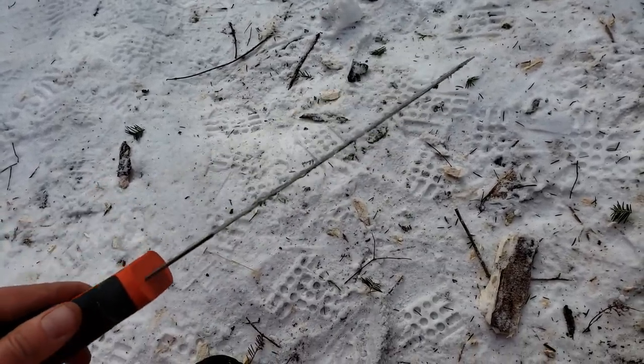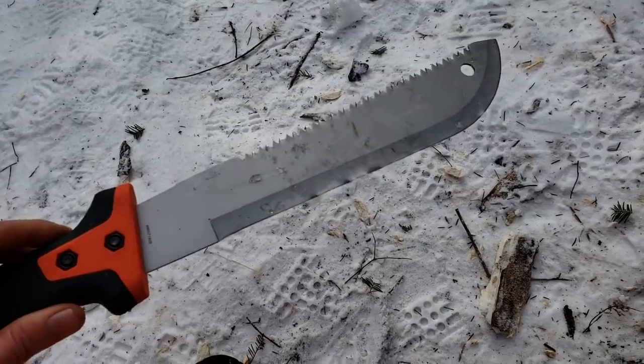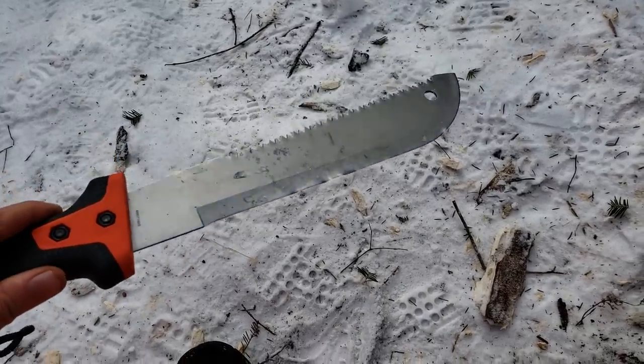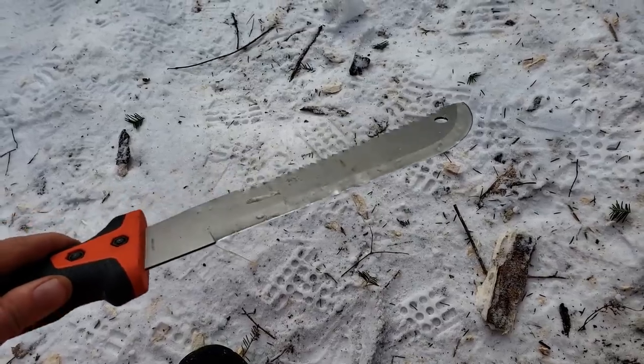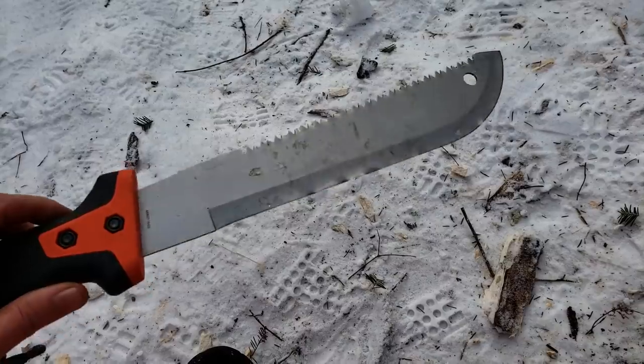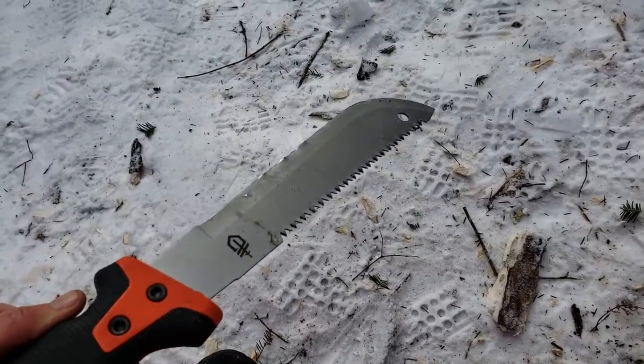Yeah, I don't know. Just be wary. Some of these have thinner blades and they may not work as you would expect. Before, I've always chopped small little logs and really tiny trees with these, but this Gerber really wasn't up for the job, unfortunately.